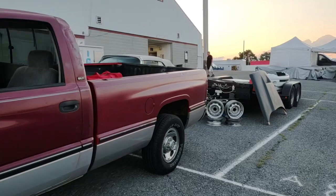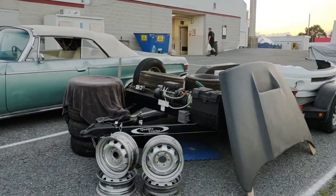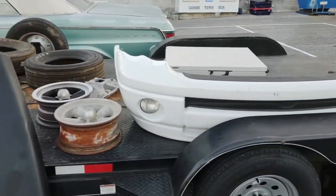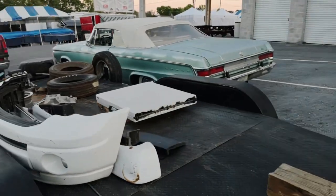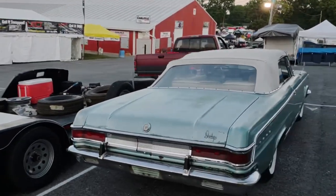Well, we did make it. We are at Carlisle, Pennsylvania at the All Chrysler Nationals. Got the trailer unhooked and some of the parts unloaded. We'll go check into our hotel. And we got the 64 880 already parked in a prominent position for its big debut tomorrow.